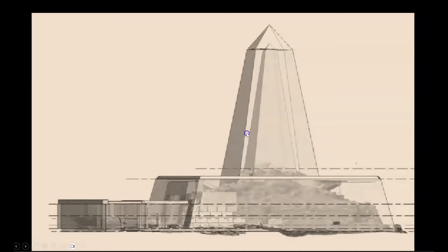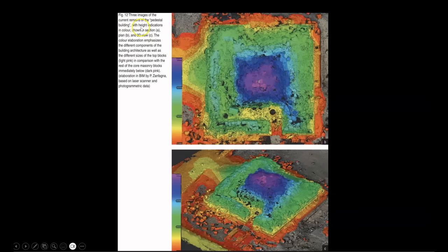Now, onto some of the laser scanning data and a component of the structure that I never even knew existed. As you can see here, these are two images of the current remains of the pedestal building with the height indications in color shown in section A, B, and C. The color elaboration emphasizes the different components of the building architecture, as well as the different sizes of the top blocks in light pink, in comparison with the rest of the core masonry blocks immediately below in dark pink. And again, this is an elaboration in the BIM 3D modeling software based on laser scanning and photogrammetric data.